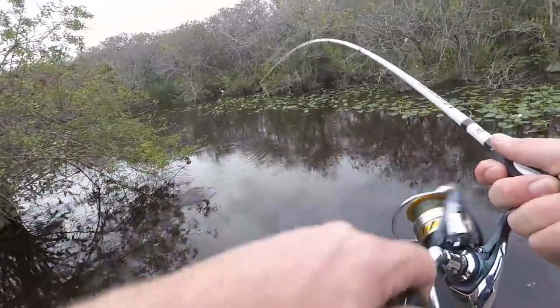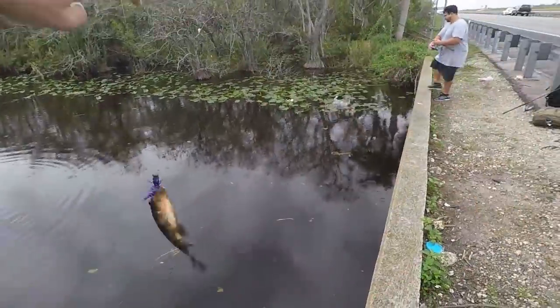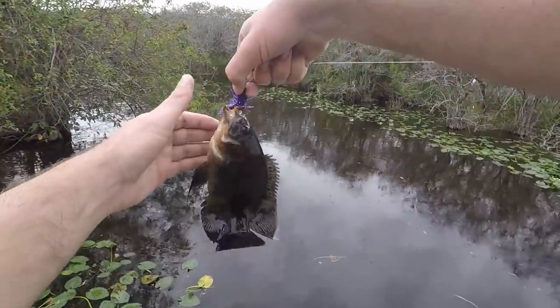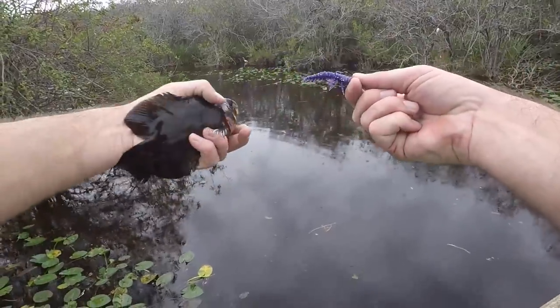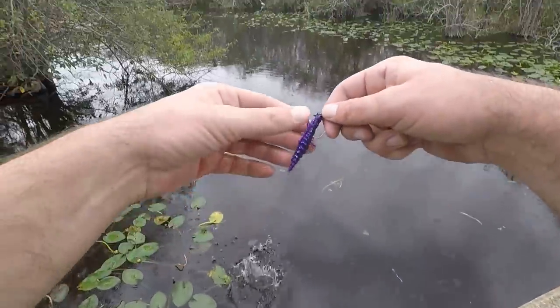There he is. Yeah. Oscar. Another one. Man, this guy's so strong. You're right. You're telling me how strong they were. Everything here is strong, but I thought this was a lot bigger. But he hit the Hellgrammite several times before he got hooked on that one. But number two.